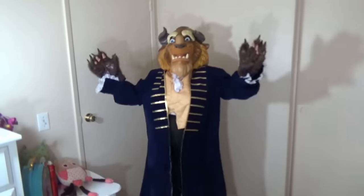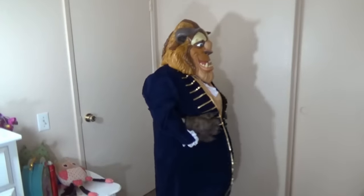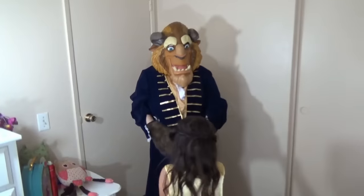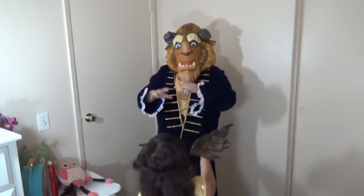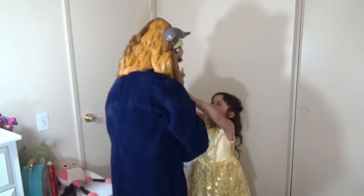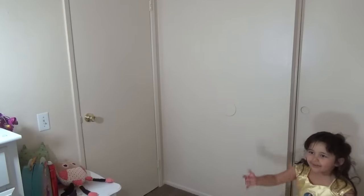So how do you guys like my costume? You look kind of scary. I do? Yeah. Come on, this is mommy. Okay. I'll take off a few paws. Oh, no. How about this? I look like Lily. Yeah. I want you to take off the mask. How do you like the mask, Lily? I like it. The mask really stinks. Ah, stinks!